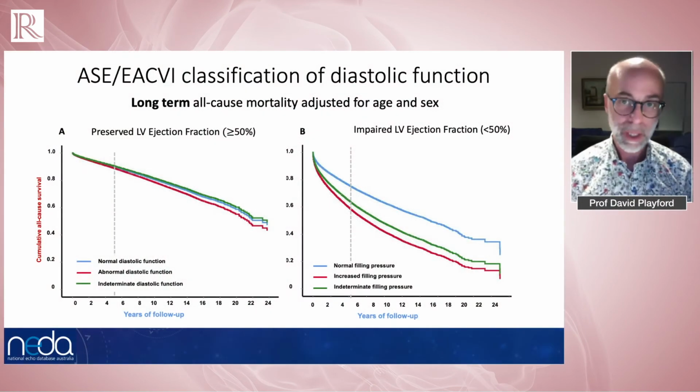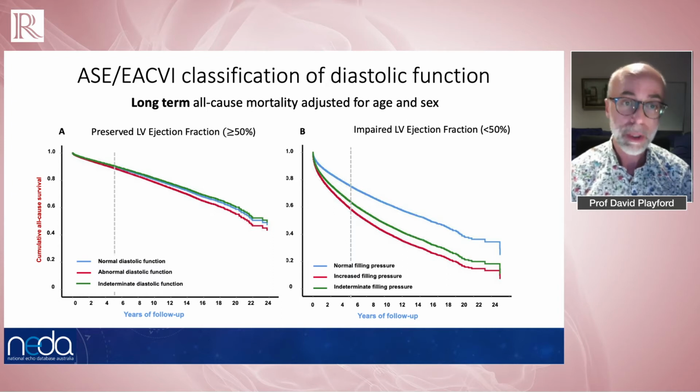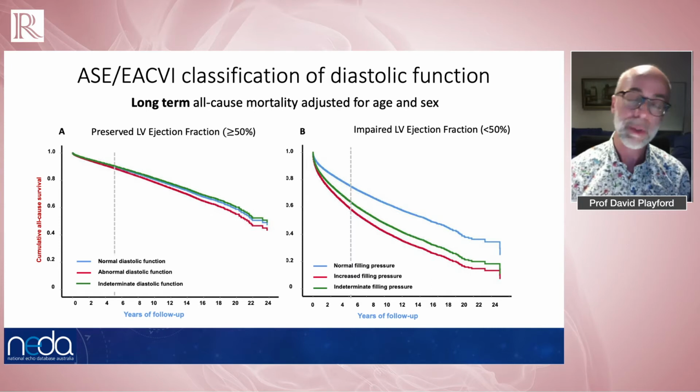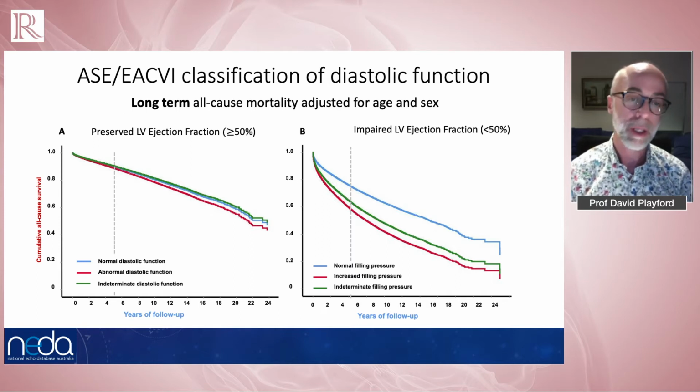Looking through this, the standard classification to start with. I mentioned that we looked at the long-term outcome based on Cox proportional hazard models, and you can see, on the slide up here on the screen, the long-term all-cause mortality adjusted for age and sex on the left-hand side for preserved ejection fraction, so the ejection fraction greater than 50%. You can see there's really a very small difference between those with normal, abnormal diastolic function and those with indeterminate diastolic function. Even though there is a separation with a significant p-value, over a long-term follow-up of about 24 years, there was very little difference between those groups.